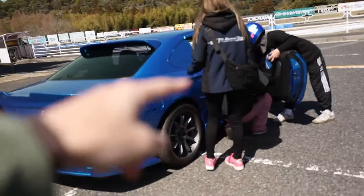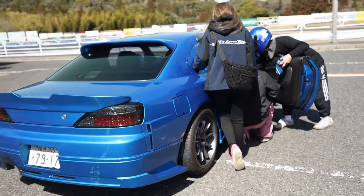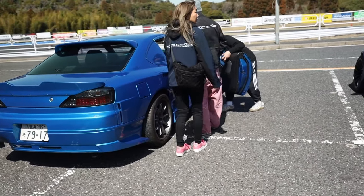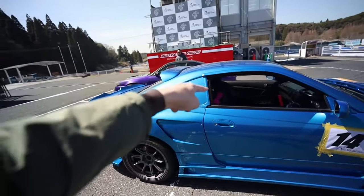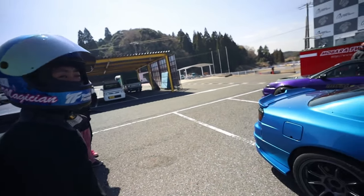So my friend Taro, he's gonna get a ride along in his own car. That is an interesting concept. I like it. So he's gonna drive it. Teacher. Oh, and then Taro. Oh, okay. Good luck.